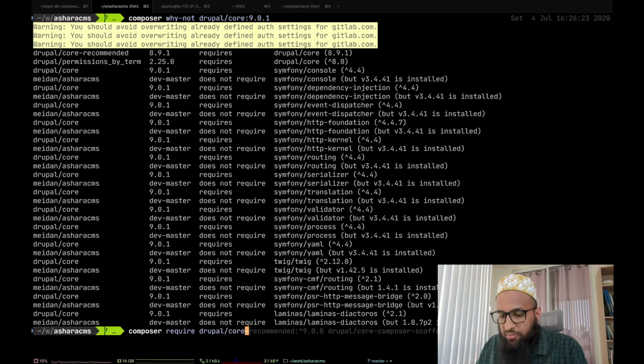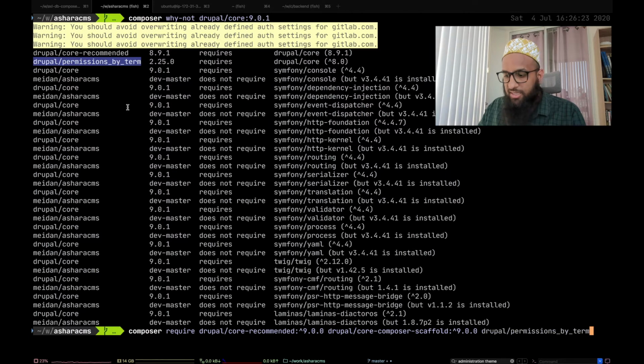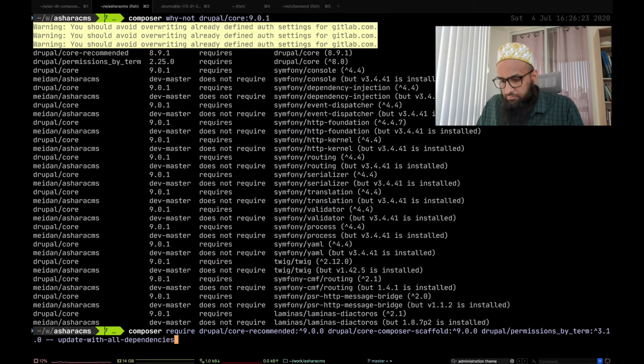So this is the command I'm going to type: composer require drupal/core-recommended, and I'm going to say 9.0.0, then drupal/core-composer-scaffold. I'm going to update that as well to 9.0.0, and since we want to update this module at the same time, I'm going to say that I want 3.1.0 for that, and I'm going to say update with all dependencies. I could be a little safer and say update with dependencies, but I'm not really that worried about the differences. I can straight away say update with all dependencies, and let's see what happens.